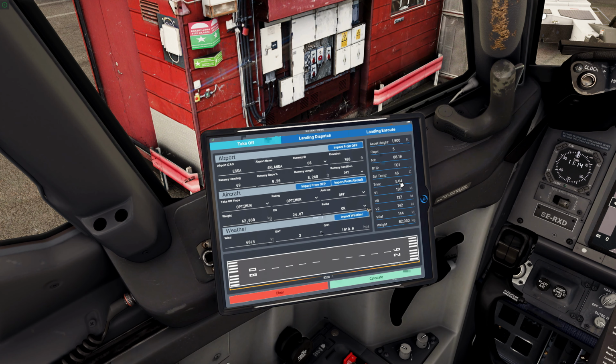The arrival routing will be by ATC, and we'll comply with all published speed and altitude restrictions. For an ILS approach, landing with flaps 30. Final approach fix altitude is 2,500 feet. Decision altitude is 200 feet. Missed approach altitude is 2,500 feet. Taxi route in will be assigned by ATC.